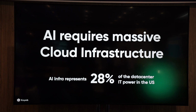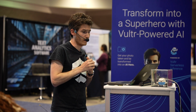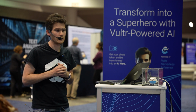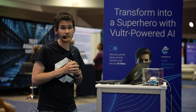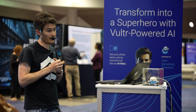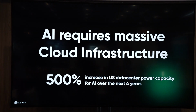One key element that I want to highlight, and one of the reasons why we're focusing on serverless infrastructure, is that AI requires massive cloud infrastructure. This number is what AI infrastructure represented at the end of last year in terms of power consumption in the US only. We're just getting started with AI, and it's already nearly 1/3 of the power used in the US. And it's expected to continue growing at this pace. The projection is that it's going to be multiplied by 6 in the upcoming 4 years. Basically, from the end of last year, it was nearly 5% of the power used in the US, and in 4 years at this pace, we're expecting it to be using 15% of the overall electricity produced in the US.